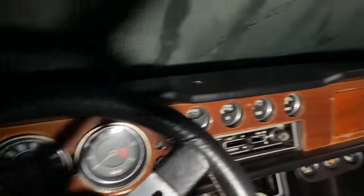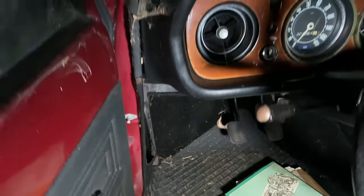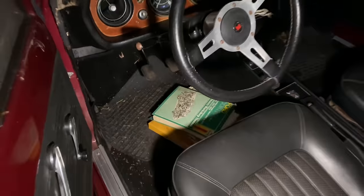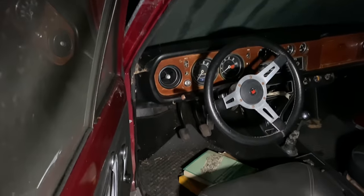I mean, it smells like it's done 84 miles, but to me, it looks like it's been restored at some point. It doesn't look original. I don't think it is original. I could be wrong. I really don't know.